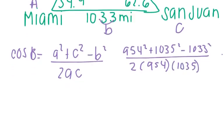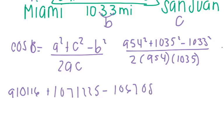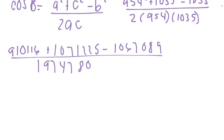Working through the problem, you would get 910,116 plus 1,071,225 minus 1,067,089 all over 1,974,780. When you divide this and add and subtract it, you would get cosine of B equals 0.46296.